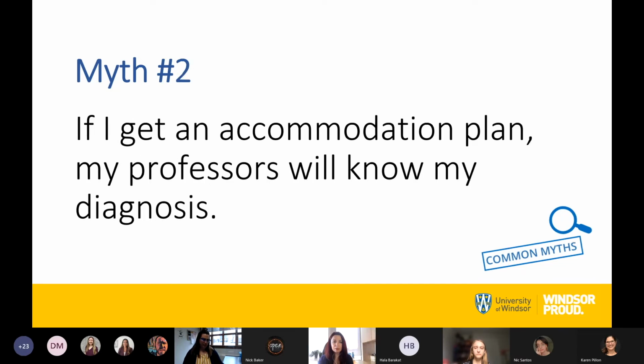Myth number 2: if I get an accommodation plan, my professors will know my diagnosis. So Jocelyn again, it is the responsibility of Student Accessibility Services to collect relevant medical information to develop an accommodation plan. The advisor then sends out the letter to the faculty, but nowhere do we disclose a diagnosis. Some students do choose to tell their instructors about their disability, but they do not have to. We do encourage all students registered with SAS to have a conversation about their accommodation needs with their instructor.